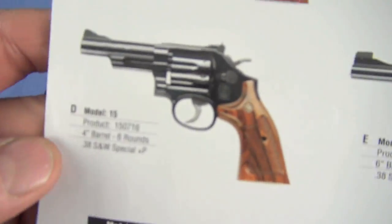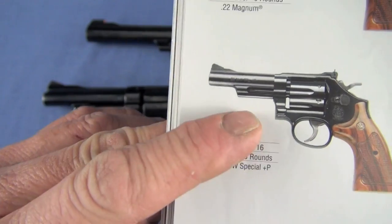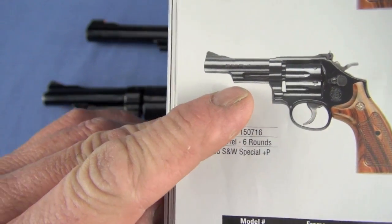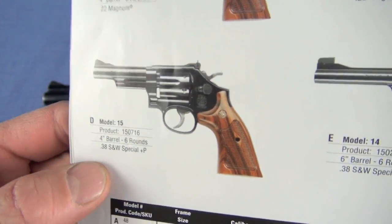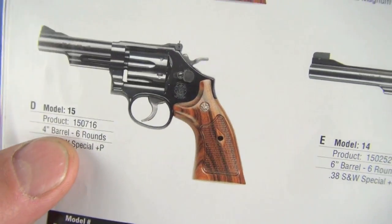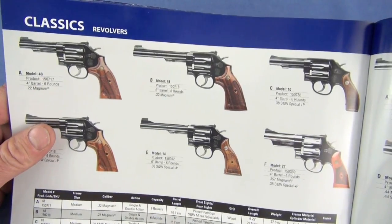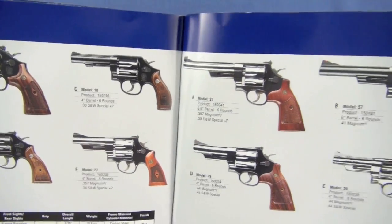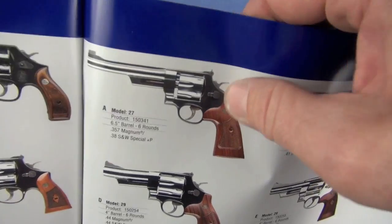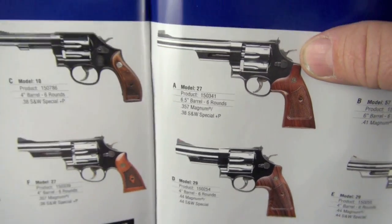Well, there you go, the Model 15. It's this gun right here, updated, because this one has a full shroud. The modern classic, this one does not. Combat Masterpiece. This one at one time was model number 150716. Awesome, I said. Very exciting. There's a 22 Magnum one. You know, several of their most popular designs they resurrected. I really like this one, the Model 27. 6.5-inch barrel, 357, 38 special.